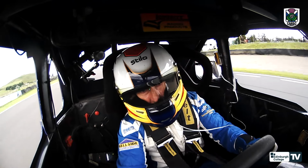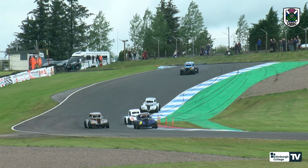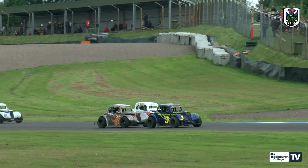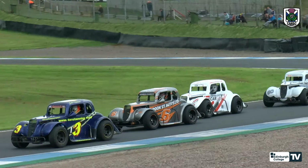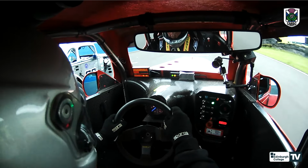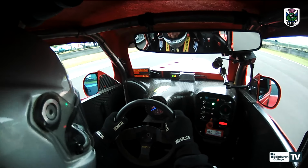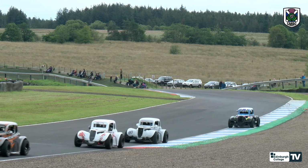Hunter slots in the back of John Patterson, although McGill has got something to say about this as well. He's trying to go around the outside now of David Hunter or get the cut back, and all that battling has brought number 60 Rally Dave into it, because once again this is some battle between McNeil and Critchlow. McNeil now goes back up the inside of Critchlow into Duffy's Dip. That's a brave manoeuvre, that.